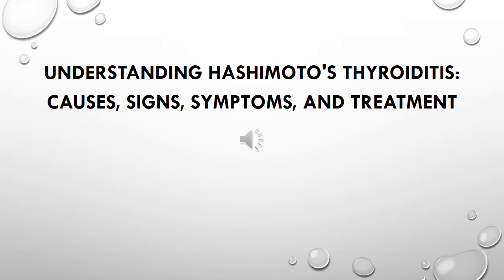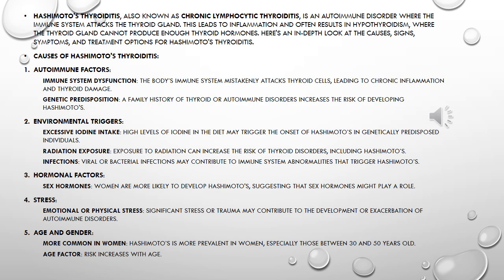Understanding Hashimoto's thyroiditis: causes, signs, symptoms, and treatment. Hashimoto's thyroiditis, also known as chronic lymphocytic thyroiditis, is an autoimmune disorder where the immune system attacks the thyroid gland. This leads to inflammation and often results in hypothyroidism, where the thyroid gland cannot produce enough thyroid hormones. Here's an in-depth look at the causes, signs, symptoms, and treatment options for Hashimoto's thyroiditis.